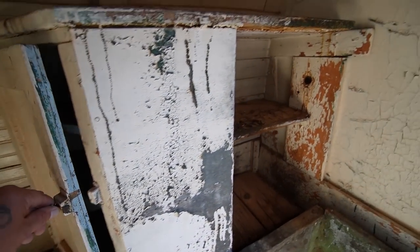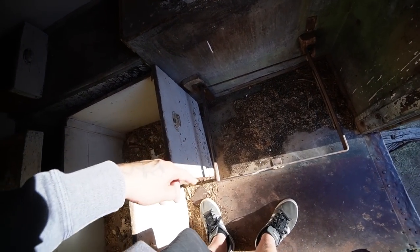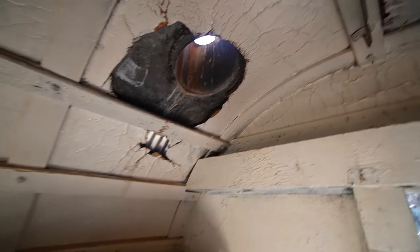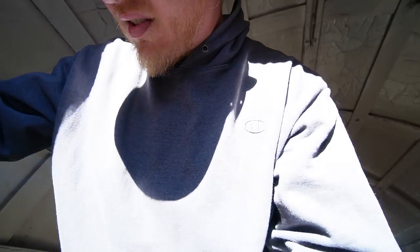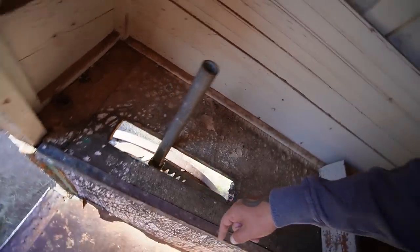Little shelf. Yeah, I'm curious if there was like a wood stove. Oh, probably sat on this metal frame and then ran out the roof right there. I wonder how old this thing actually is. Oh, you've got your hand control for your brake.